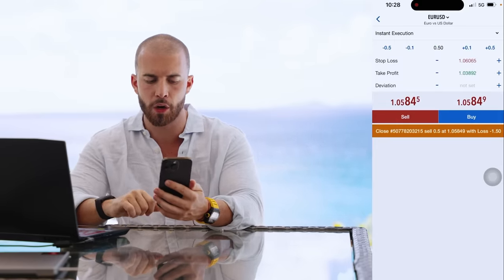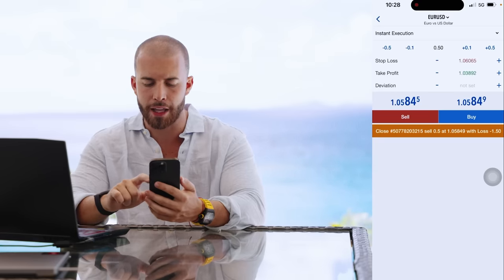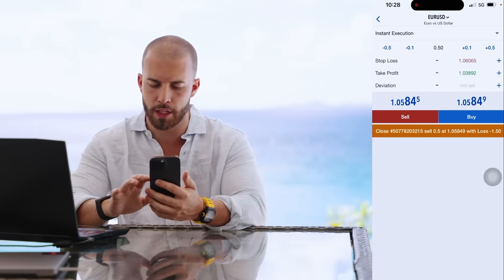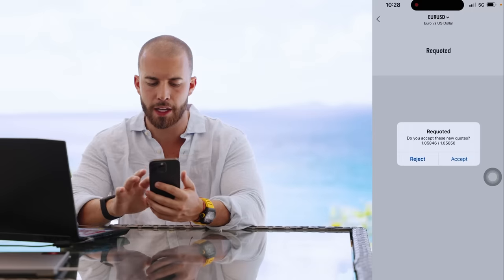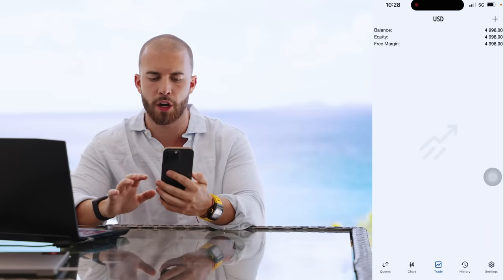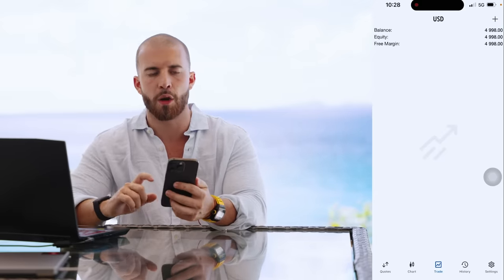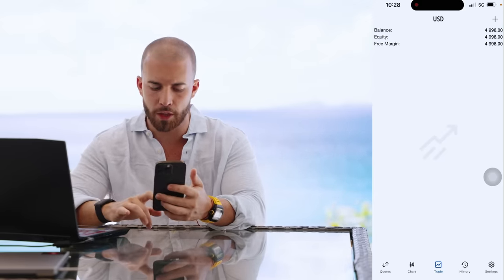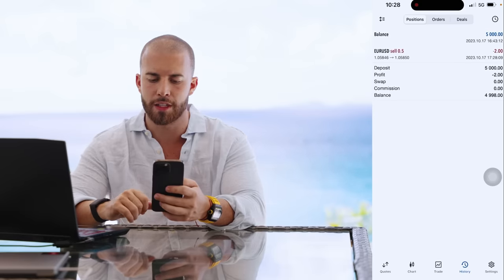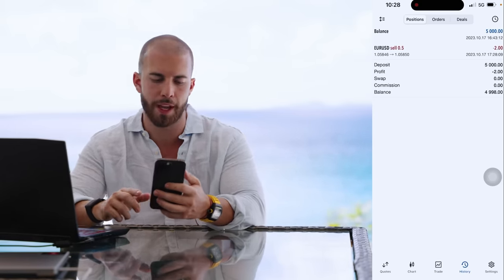So as soon as you click close, you're then going to click close sell 0.5 at this area with $1.50 of loss. Click that, and then you have accepted that price. So now you can see that our current balance is down by $2, so we're pretty much still break even. In order for us to see the trade that we took and what we've done, we go to the history section, and you can see how it's now minus $2 on the USD trade that we have just taken.